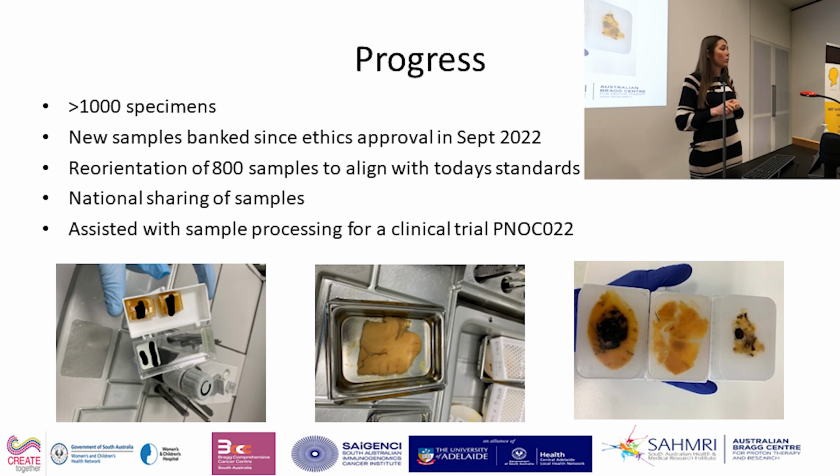And we've also already shared some samples with our team in Perth, a very rare brain tumour, which we were able to put into a mouse model to hope to grow, to try different methods of treatment. And we've also been involved with clinical trial P022, which is for the DIPG patients. It's another treatment type.